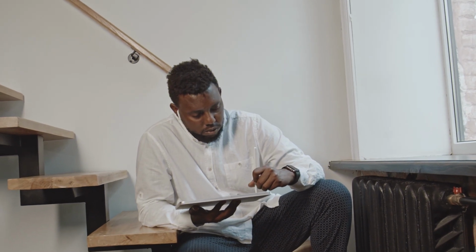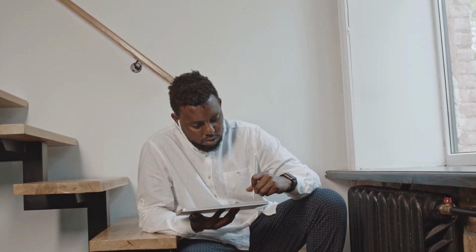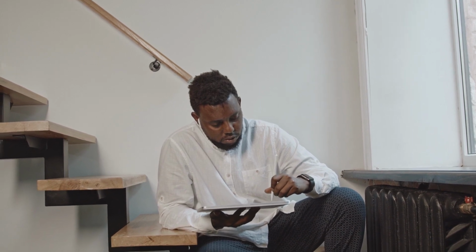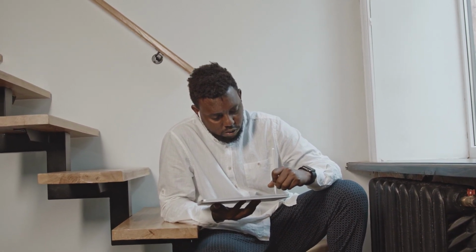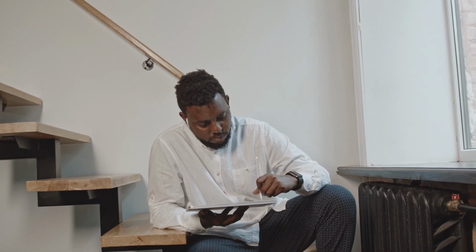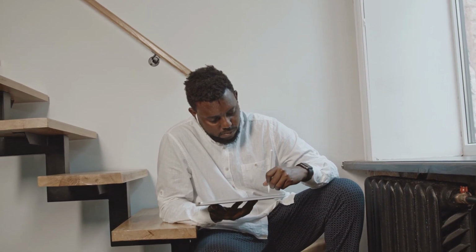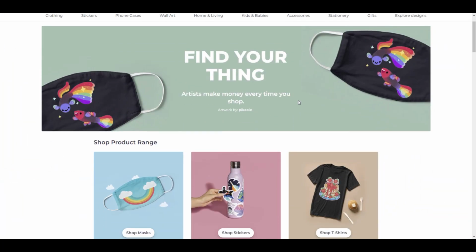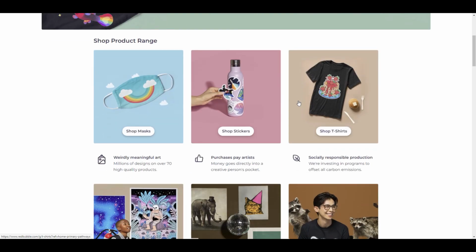So the next tip is about formatting. You want to make sure that you're formatting your designs according to the product that you're going to be enabling. So you want to make sure that you take the time to center it, to make sure that it looks appropriate on the item that you're going to be enabling. Take your time to make sure that that design fits that product and it looks the best. And that is one key tip to getting featured on Redbubble.